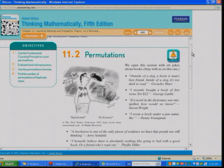And 2. We're going to talk about permutations today, which is really just the slots that we looked at last time. It's kind of thinking about different ways that we can arrange a certain number of items for a situation. So I wanted to look at this opener because I thought it was kind of cute.